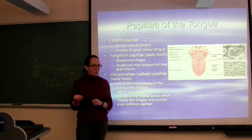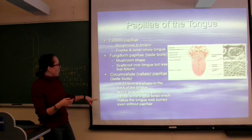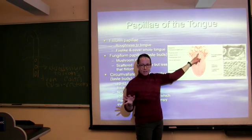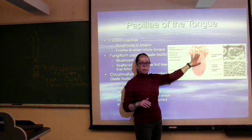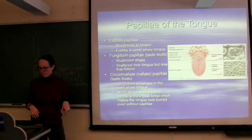Am I going too fast? I'm kind of buzzing through this because we've already done it. Now, behind the circumvallate, we have the lingual tonsil, which is not papillae. It's a tonsil. It has white blood cells to help protect against infectious agents coming in. Deal? All right, any questions on this?